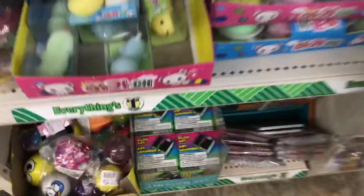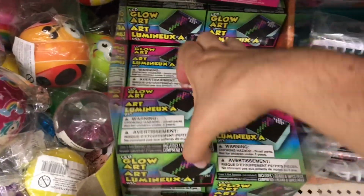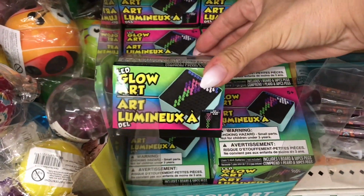Oh, it looks like the little light up boxes are back. These were really popular last year. They sold so fast once they were put out.